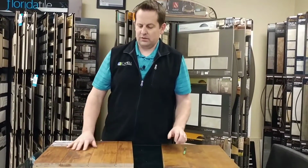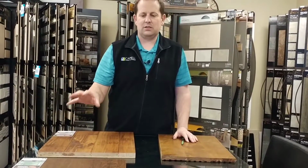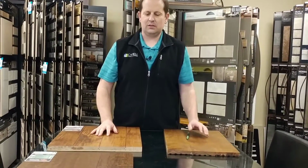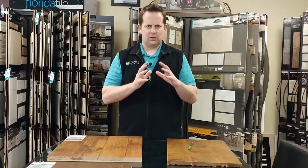So, these are a few of the different things. But I think that's the best way to think of it. Just think of these ones, they're pre-finished, they come finished at the factory, done. When you come in, they can go right in. This has to be finished on site. And then if it's engineered, it has that veneer layer on top, and then the rest of it is some sort of plywood or pressed wood.